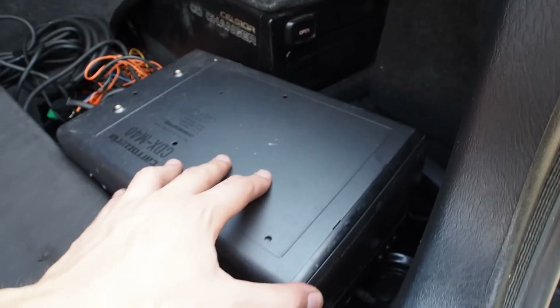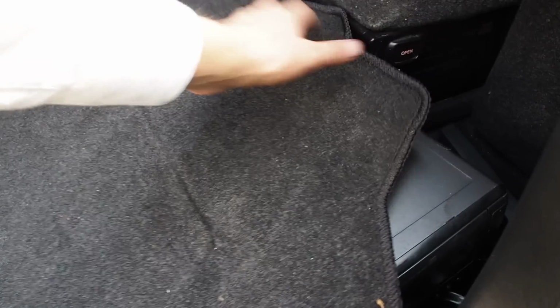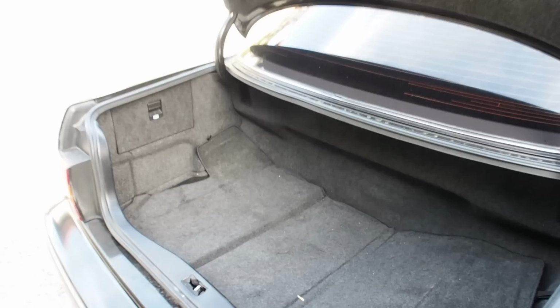Okay, going to show you the trunk and then I'm going to show you the back seat. Now the trunk has some aftermarket stuff in it, and so the liner doesn't fit properly. Here's the standard CD player, and then it's got this, which is another CD player. I don't know why you would want to have two of them, but this person wanted two of them. So there you go. Tons and tons of room in here.